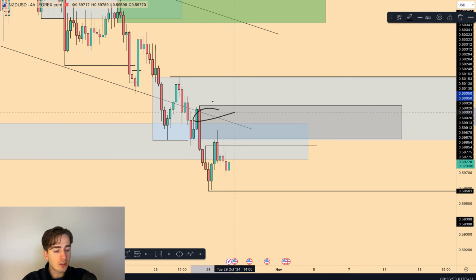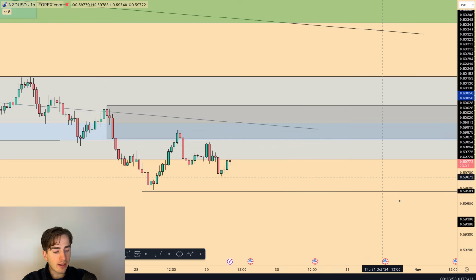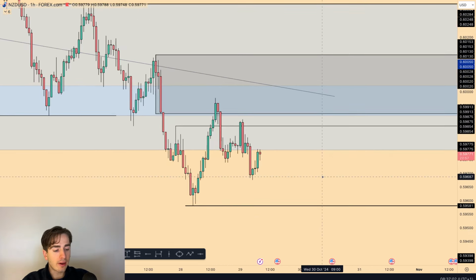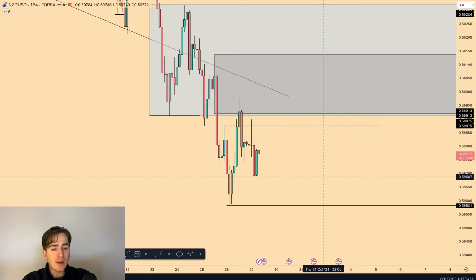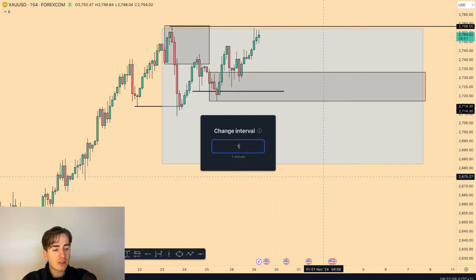But for now, this supply zone is holding beautifully, so I expect the market to still push down lower on this pair for now. So that is NZDUSD. Going into gold, last of all, gold did exactly what we anticipated.